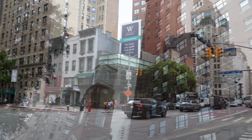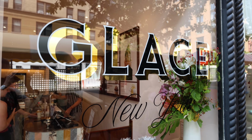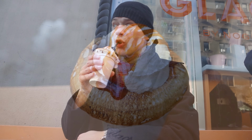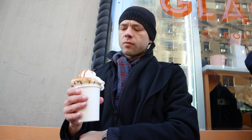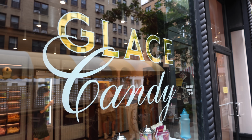While I enjoyed those 2 hot dogs, my sweet tooth was calling, so I headed further north on the Upper East Side to Glace. I've actually been to Glace before to try one of their extravagant hot chocolates, which was what made the spot famous. Since then, Glace has expanded their storefront to include candy, which can also be used as toppings for their ice cream.